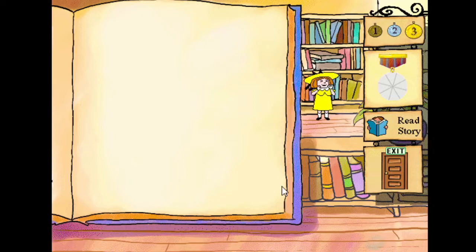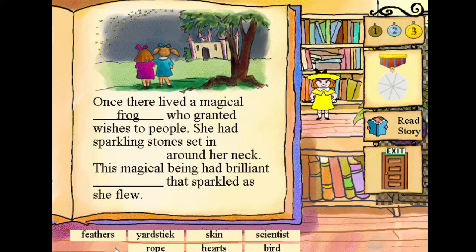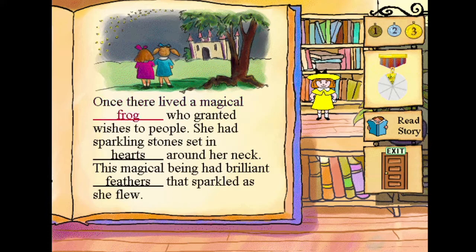Once there lived a magical frog who granted wishes to people. She had sparkling stones set in hearts around her neck. This magical being had brilliant feathers that sparkled as she flew.